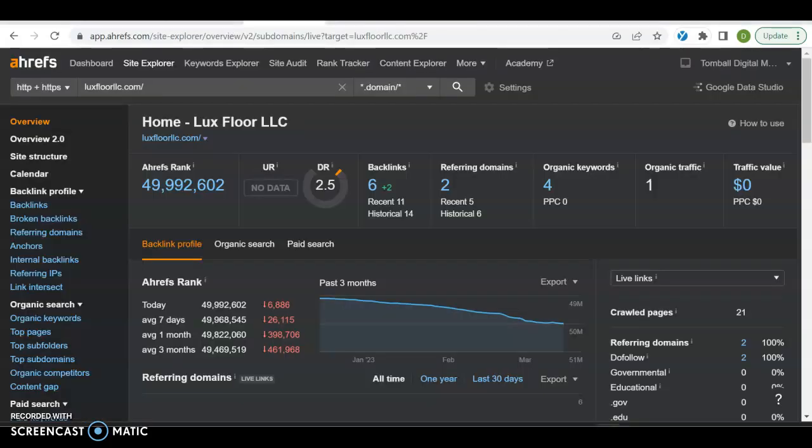Let's take a look at the back end over here, see what's going on. So right off the bat, you don't have a UR rating, which is how good your website is. You do have a DR of 2.5, which is how much Google trusts you. Now, the reason these numbers are very low is because you don't really have many backlinks. Now, a backlink is where you have your website link, luxfloorllc.com, somewhere else, where somebody can click on it, and a referring domain is when it returns to you.